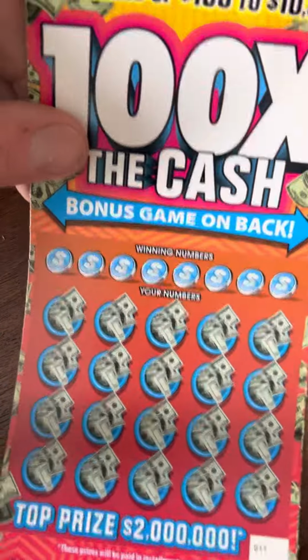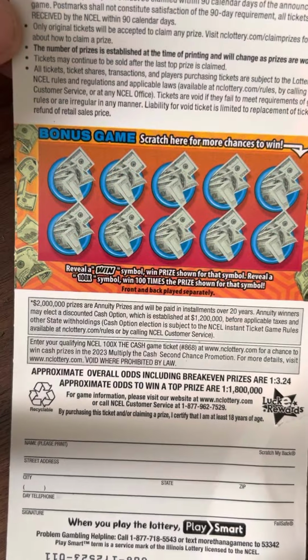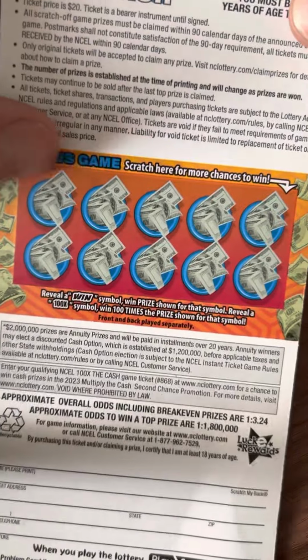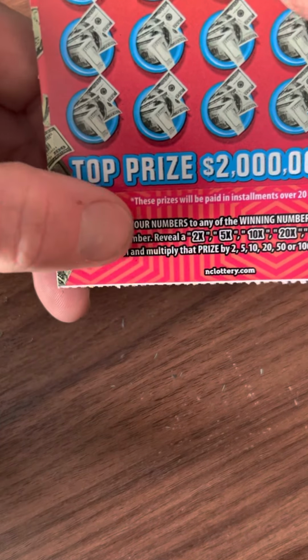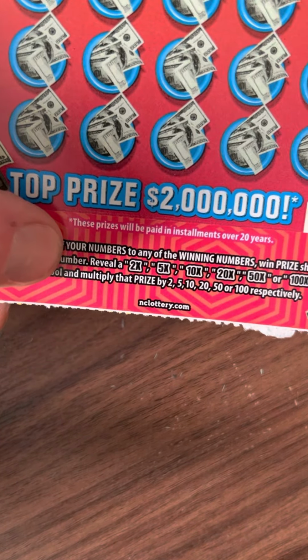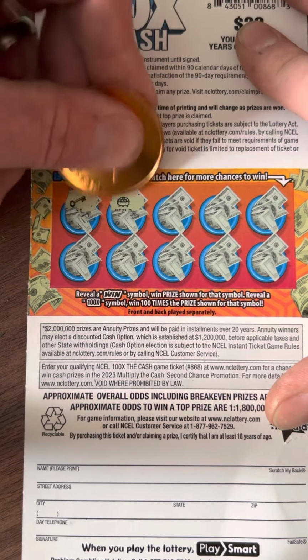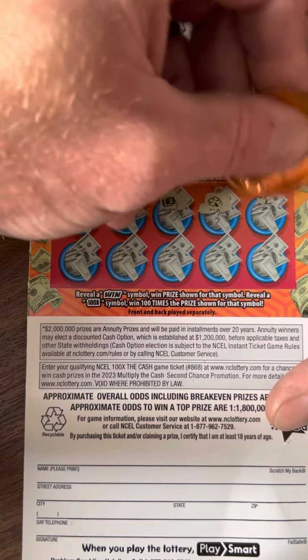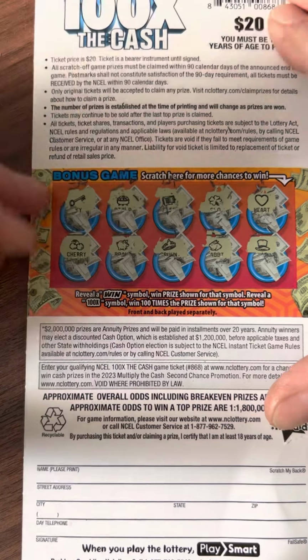All right, let's see if this $20 100 times the cash for North Carolina can come through for us. Odds on this one is 1 in 3.24. They've got a bonus game on the back. If you find the win symbol or the 100 times symbol, that would be awesome. And then on the front side, you've got a 2X, 5X, 10X, 20X, 50X, or 100X. We'll go ahead and start on the back. See if we can find us a win symbol or a 100 times. All right, so nothing on the back.